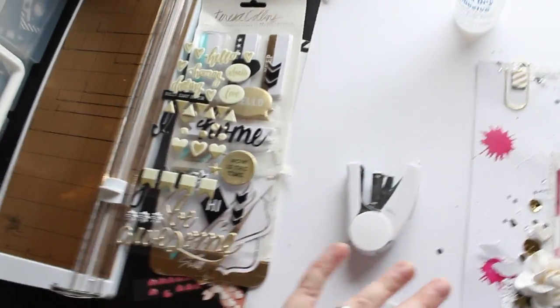Okay, next is my workspace. And whoa, look out, you just saw a Scrappery layout that hasn't gone up on the channel yet.